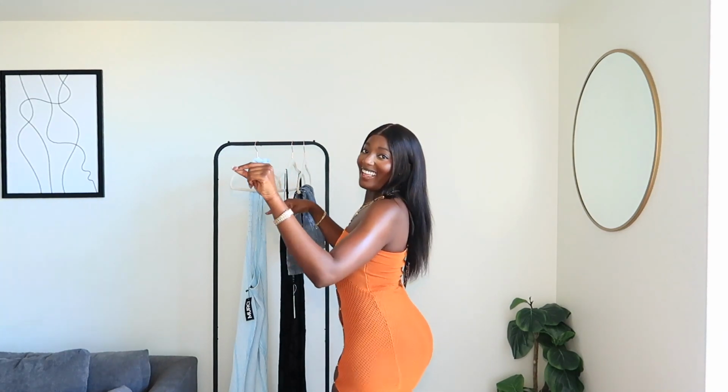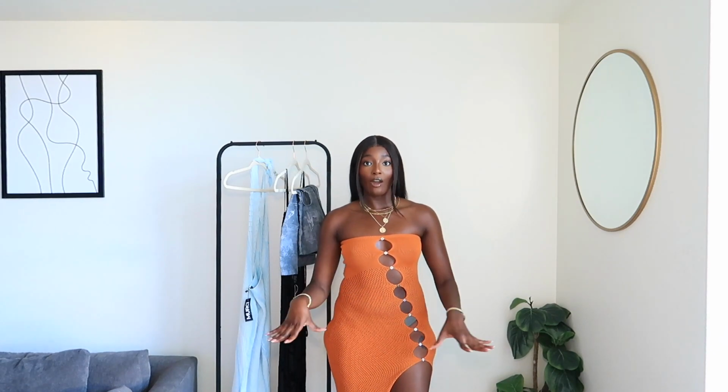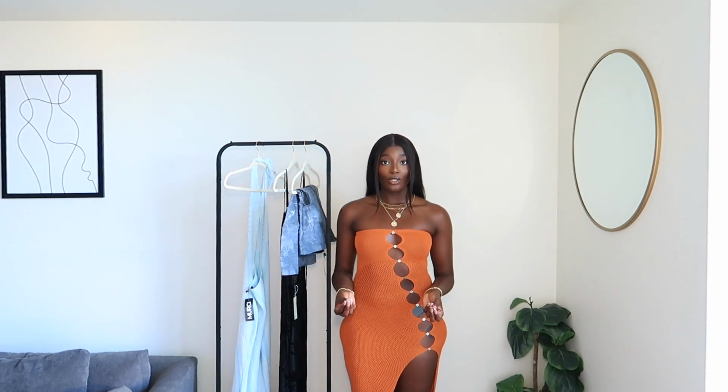Perfect fit. There are no direct details on the material, but from what I can tell it is a knit material, and it has the perfect amount of thickness. It's not too much, not too hot. It's perfect for now, literally for an evening kind of thing. If you want to do a little day party in it, y'all know how to dress. I can just see myself in some strappy heels in this.